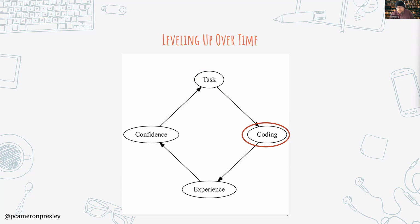You're going to fight with the tooling, fight with your editor, just deal with a whole bunch of stuff. But while you're doing that, you're building up a ton of experience. And as you're building up that experience, you think, oh, that error, yeah, I've seen that before. Here's how I go fix it, which gives you confidence that you know kind of what you're doing. And then as you start building up confidence, you'll take on a new task, and then you'll keep going through this process over and over again. And that's how you become an associate engineer.